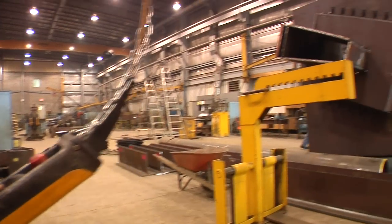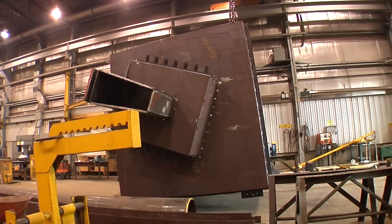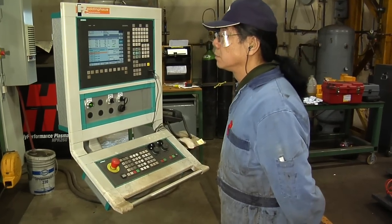The shop environment today is a much cleaner environment. The air quality is 100% better. I think that's due largely to advances in technology. Well, for a trade, the wages are excellent. They're well above average, and on top of that, you have very good benefits as well.